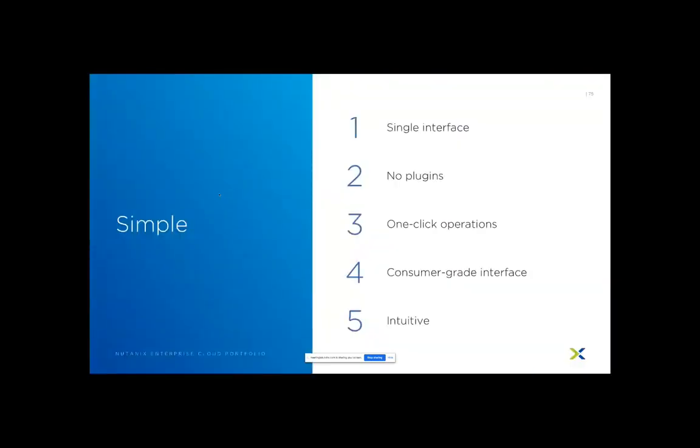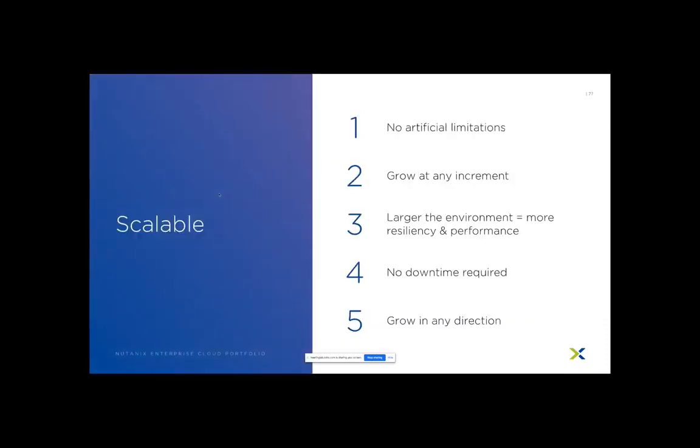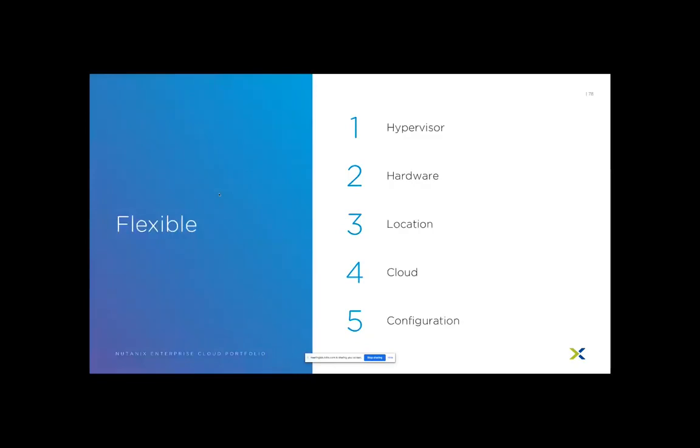We are simple. This is a single interface, no plugins. It's a one-click operation. And everything is built in. You don't have to move between different silos or different screens. It's scalable because it's based on cloud technology, so you can scale as much as you want with no downtime and high availability. And as well, it's flexible. You can choose whatever hypervisor, hardware, location, cloud, and configuration you want to run.